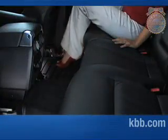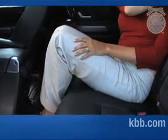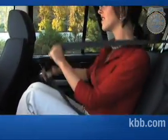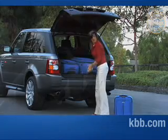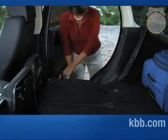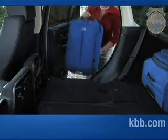Rear seat passengers have good head and legroom, and the flat floor allows passengers sandwiched in the middle position a comfortable perch. There's a small cargo hold behind the second seat, but when that's folded, the Range Rover Sport can hold a respectable 71 cubic feet.